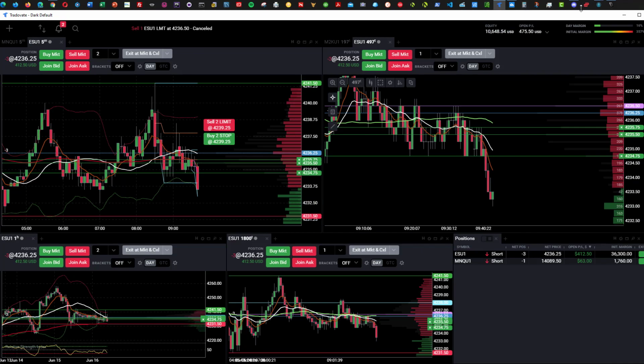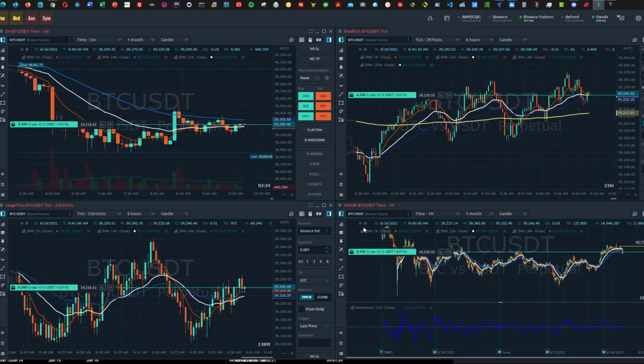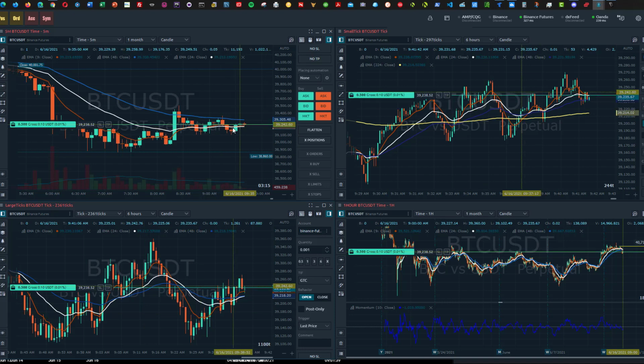Let's see where we're at on BTC. All right, we're in a participation trade. I say participation because we are not at the best entry. Where are we at? We're in the middle of a range. Terrible entry. But we are with momentum. We are not arguing with the chart. And what does the chart tell us?